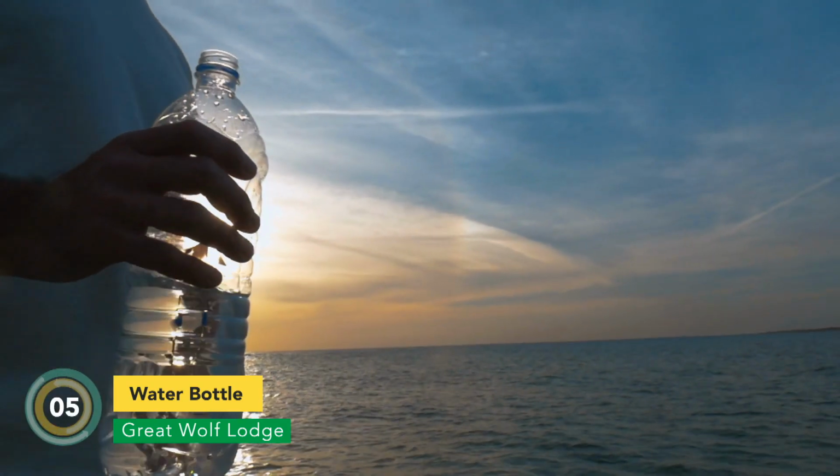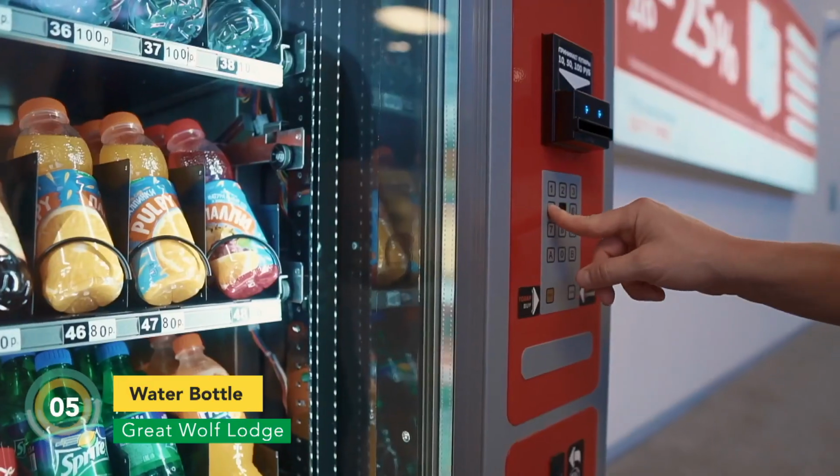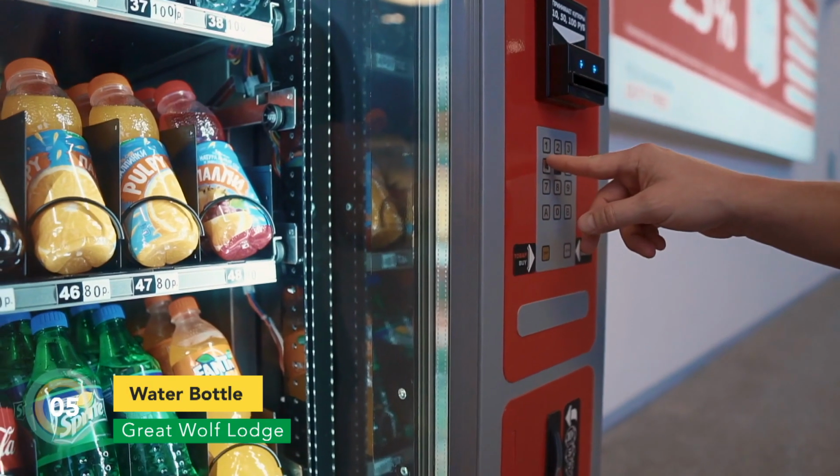Staying hydrated is important, especially when you're spending a lot of time in water. Great Wolf Lodge has water fountains throughout the resort, so be sure to bring a refillable water bottle. Not only will this help you stay hydrated, but it will also save you money on purchasing drinks at the water park. Plus, you can easily carry it around with you as you enjoy the different attractions.